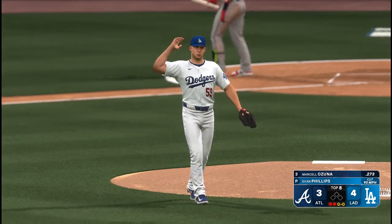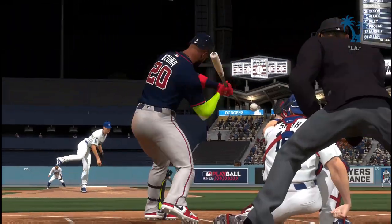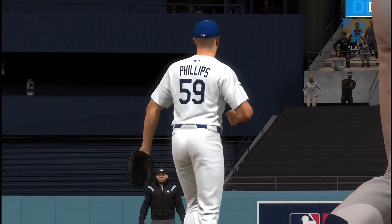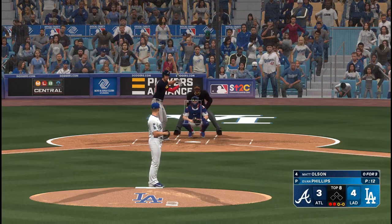Well, we saw a solid effort out of their starter, and the bullpen is following suit. It's just a good day as a manager or as a pitching coach when you can hand the ball off to multiple arms and get stability from all of their performances. Hit 'em hard. Gotta hit 'em hard. Here's Matt Olson down. 0 for 3. A fly out, a ground out, and a strikeout.